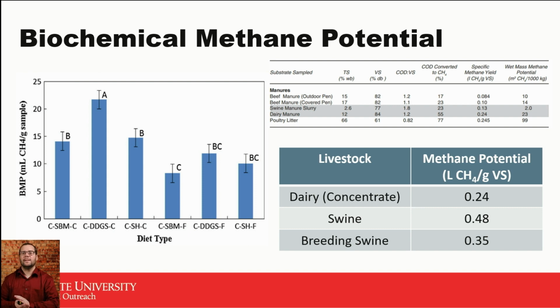On the right-hand side there, I have a couple tables of what people have measured for different manures. The more important one is summarized there on the bottom. For most swine production systems, we think we get roughly half a liter of methane per gram of volatile solids. And dairy is a little bit less digestible. And again, that relates to sort of how we're fed. Dairy does a better job of breaking down some of the fiber due to their digestion system, and it comes up with a greater percentage of lignin in the manure. And, well, bacteria in anaerobic conditions can't break down lignin, but they can break down many of those fibers.